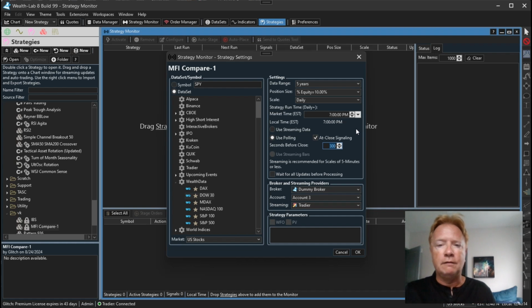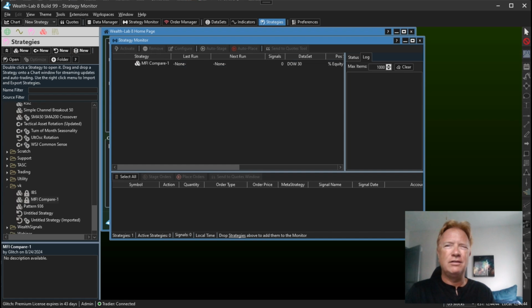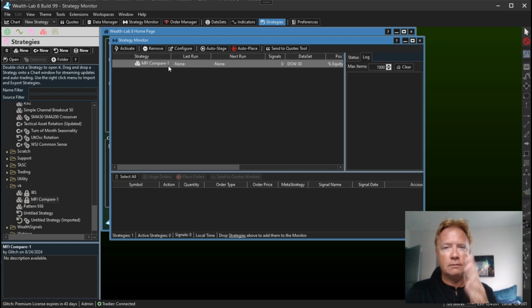So effectively, the bottom line here is this lets us trade market close strategies in the strategy monitor where previously we weren't able to. I have this debug version of WealthLab configured to just set the next run to 1 minute in the future. Right now it's 12:44 in the afternoon here in Florida. So when I activate this, it should set the next run for just 1 minute ahead, so it'll quickly run and allow us to see what happens here.